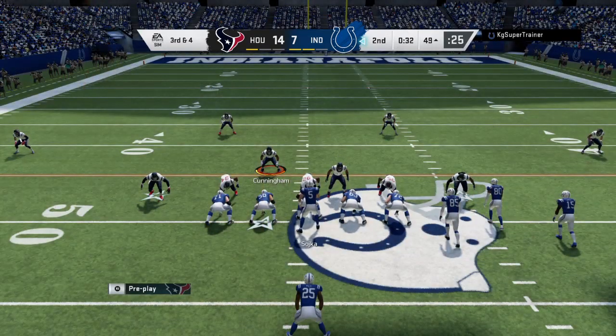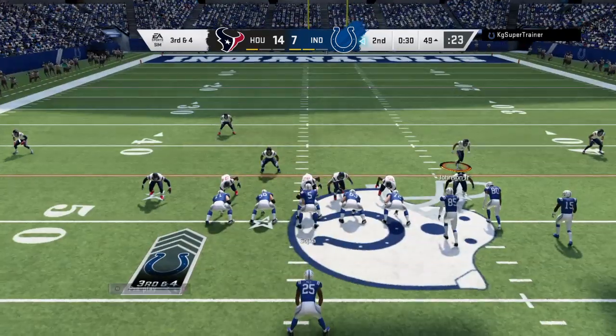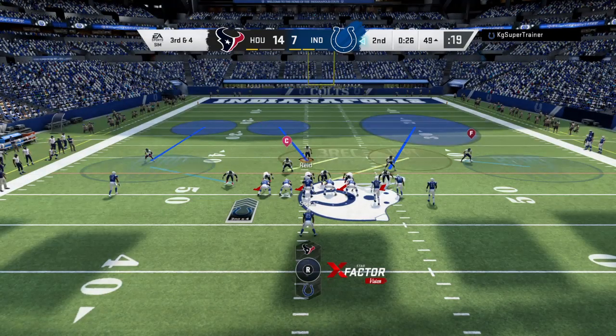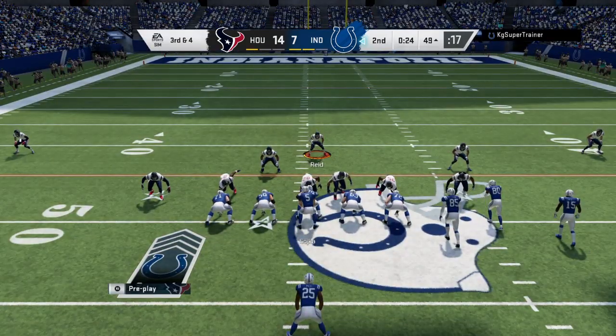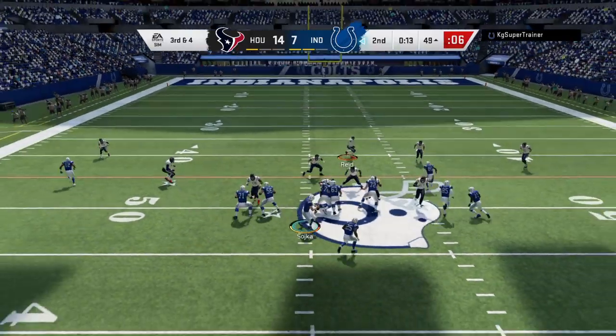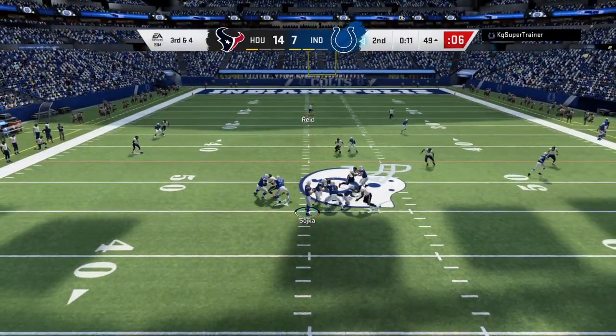Come on, set. 18 Gator. Go on, go on. Defense. Check three, check three, check three. Rush in, rush in, rush in. They'll set up to throw.